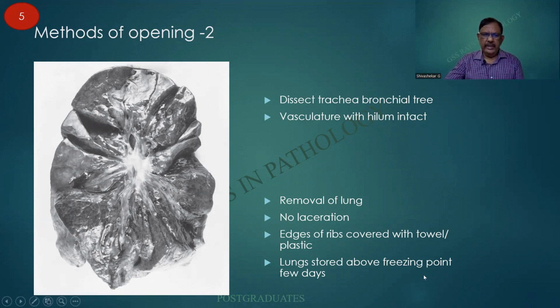And the lungs are stored above the freezing point for a few days. These words are extremely good. Above the freezing point. Look at the analytical ability of the pathologist or the technologist then. Probably they knew that the ice was having a larger volume than water, and it would lead to a rupture of the organ. Amazing analysis.